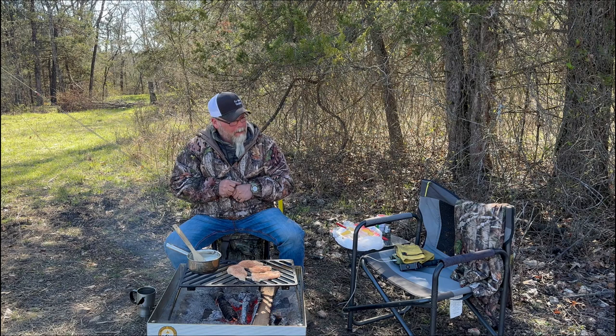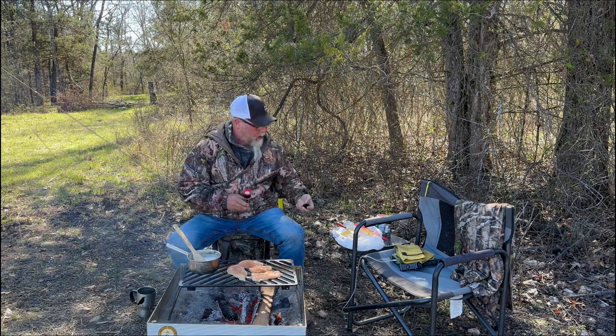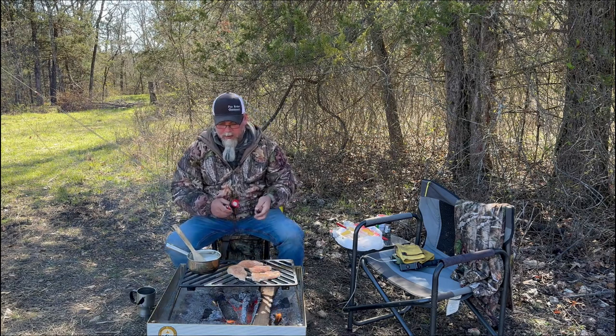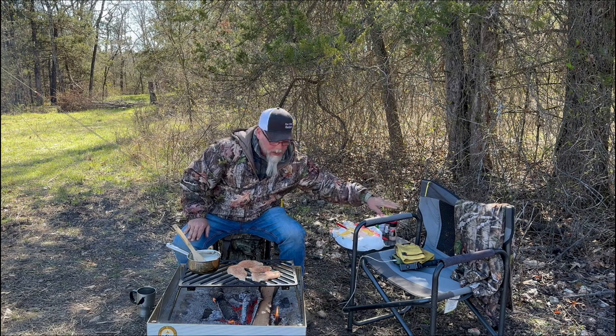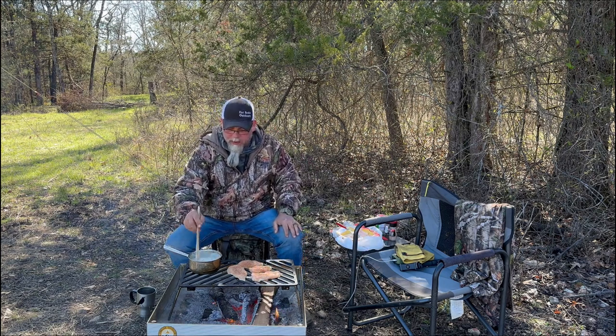Oh man. It sure put them lids on there good, but it sure keeps it from coming loose inside my camp box, you know. I have had salt and pepper shakers come open in there and make a mess for me to clean up, but it's all right.